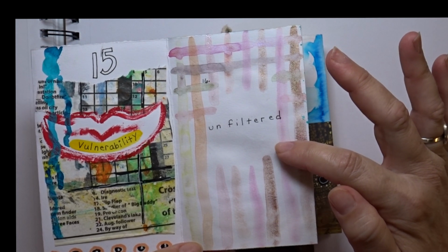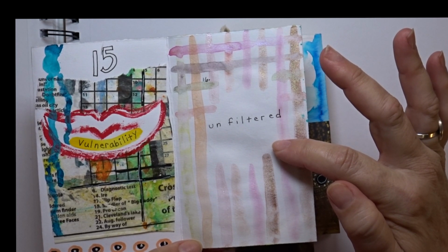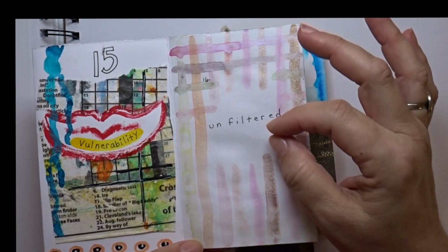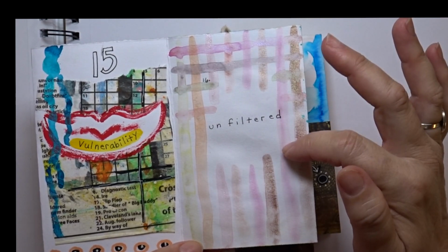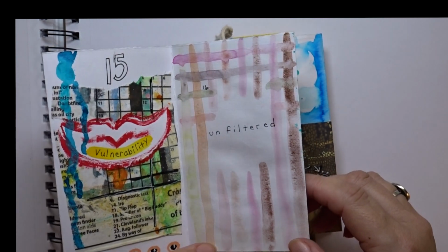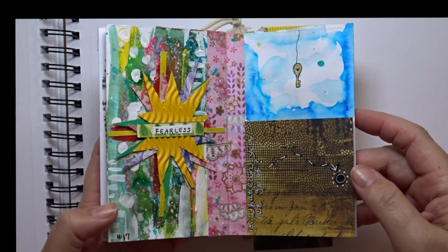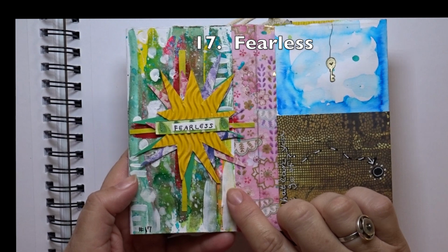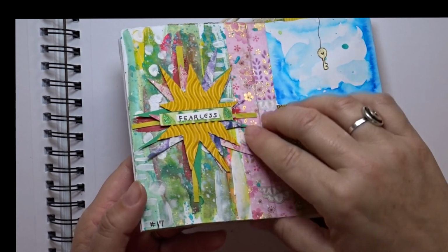So I'm thinking of filtered as measuring your words or confining yourself in some kind of way. And this was just breaking apart those fibers of expectations and letting your unfiltered self come through. So this book gave me a lot to think about as far as symbolism and meaning and personal growth, such as fearless. This is one of the boldest pages with color and paint and collage.